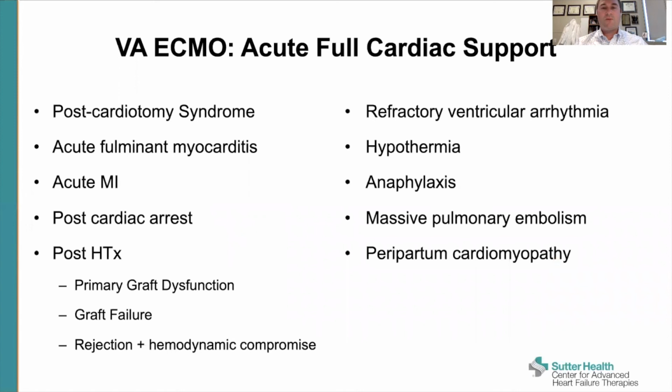So VA ECMO is used in multiple scenarios, all of which require acute full cardiac support. It's used in post-cardiotomy syndrome, fulminant myocarditis, patients with acute MI, if you're post-cardiac arrest, or if you have a lot of ventricular arrhythmia and you need biventricular support. It can actually be used for hypothermia as well to try and rewarm patients. It's used in anaphylaxis or PE as well as peripartum cardiomyopathy. We also use it post-heart transplant for a lot of different reasons. It can be used in primary graft dysfunction. It's a very useful tool for that, as well as graft failure, and can be very useful in patients who are being treated for fulminant hemodynamically compromising rejection as well.